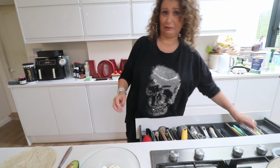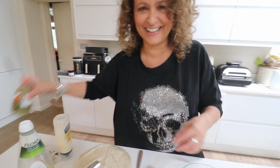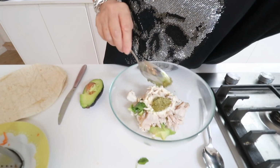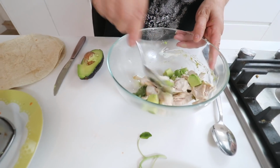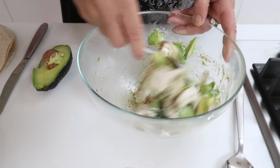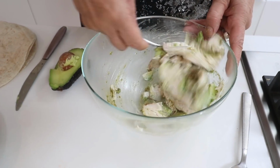I wouldn't like it with Greek yogurt, but you could use Greek yogurt if you're watching your fat and calories. Pesto, absolute vital ingredient for my family. They won't have this wrap if we don't have the pesto, which is interesting. And what is pesto? Pesto is basil, pine nuts, olive oil, parmesan, all ground up together.